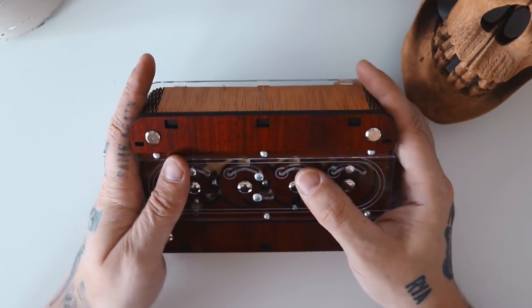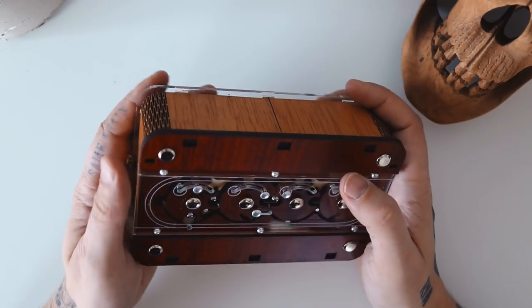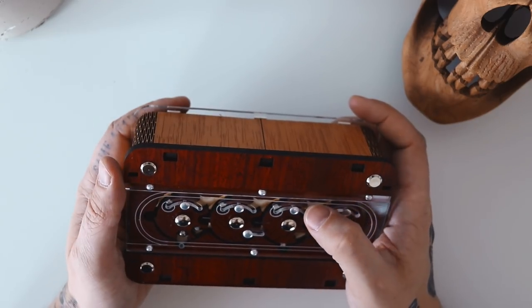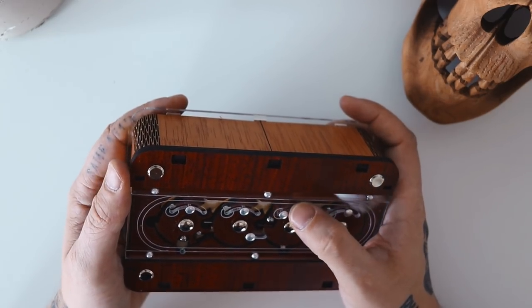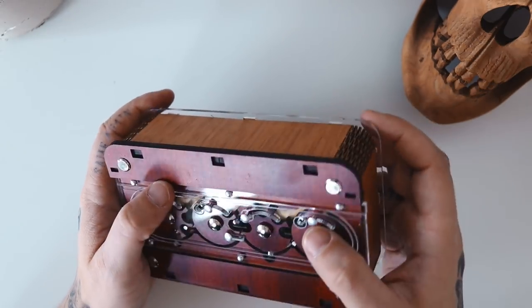this one should be able to move freely. It's a bit stuck right now. There we go. There's a lot of moving parts here, so it does get a bit complicated. Not gonna lie about that.